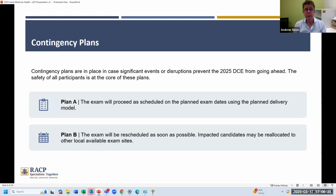There are contingency plans in place should we need them in the event of a catastrophe or a pandemic. So plan A is that the exam will proceed as scheduled on the planned exam days using the planned delivery model. And plan B is that the exam will be rescheduled as soon as possible and impacted candidates may be reallocated to other local available examination sites. Next slide.